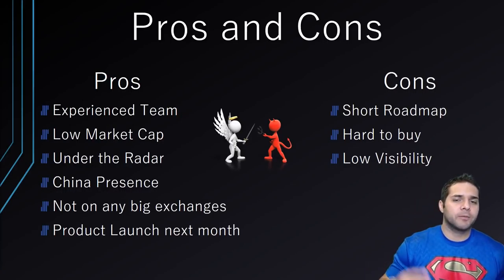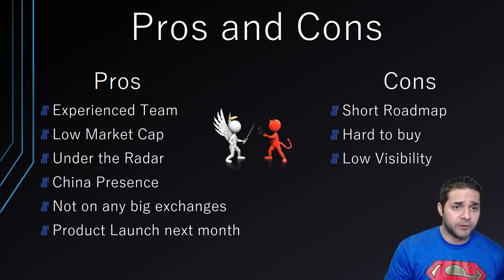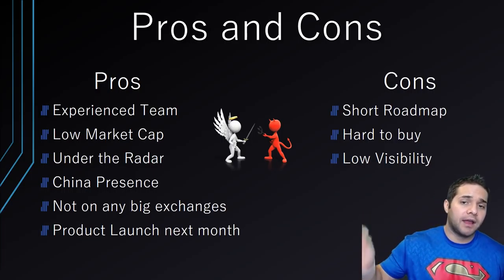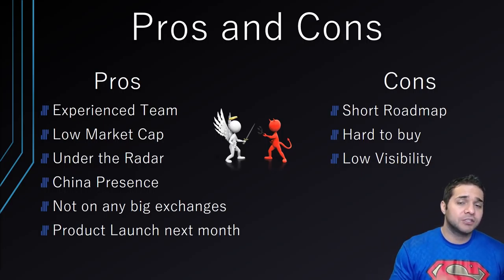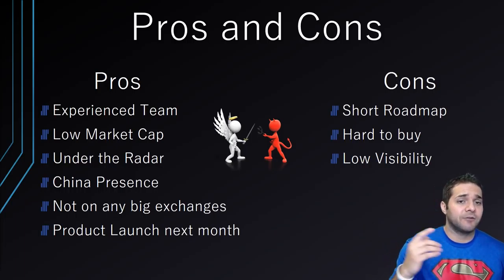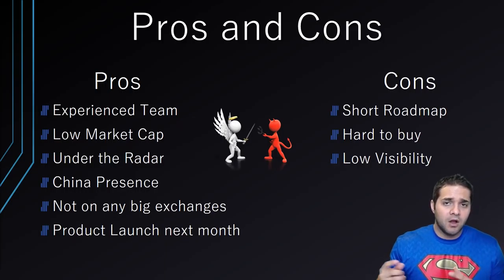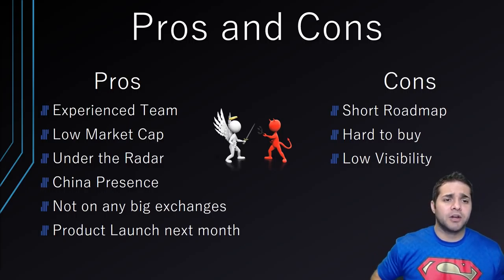So now for their pros and cons. They have an experienced team with the co-founder of Factom as their founder. They have considerably less market cap than their competition. If it were to reach Augur's market cap, we're looking at 15 times, and 5 times that to reach Gnosis, which are some huge gains. They're under the radar, as I said, from the beginning to now, which I'm sure many of you haven't even heard of this company before this video. Also, a big thing, they have a huge presence in China already, which is a huge market.